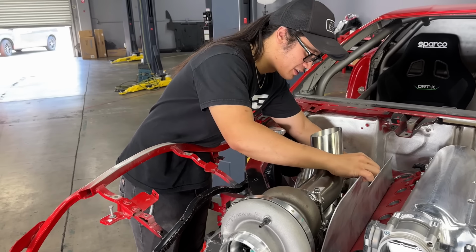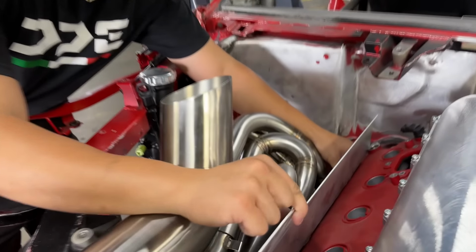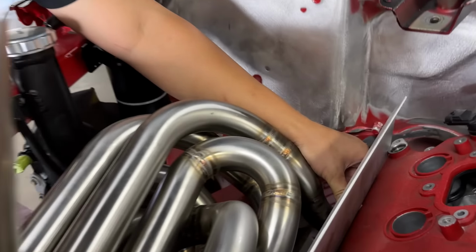This is the original design, before we had to make a little bit of modification. This is the heat shield, but we are going to cut it and weld a little box on the back to clear the sensor right there. Instead of making the heat shield shorter and not covering that sensor, we will just add a little box to it, so that the sensor can be covered as well.